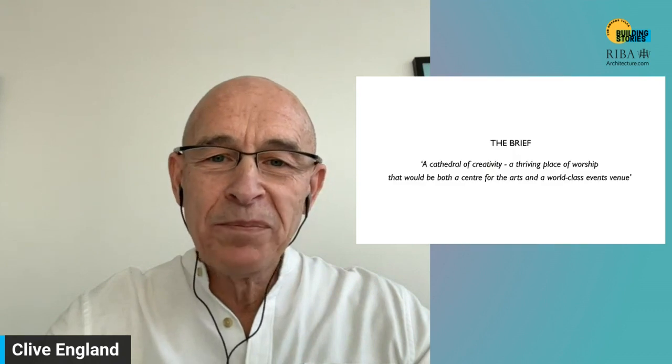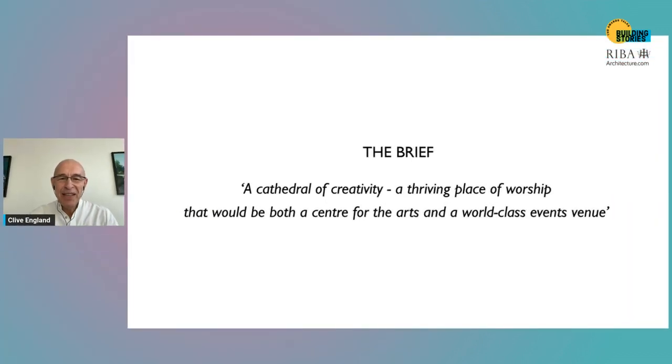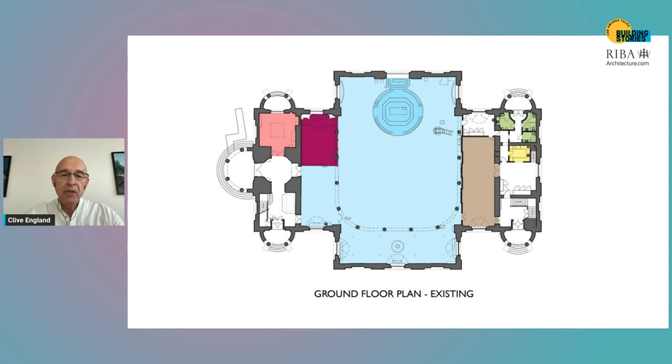So we started off, this is the next part of the project. We had a brief, and this is a quote from Al Gordon's message to us about what he wanted to do. Of course, the church was already a place of worship, and it was already a centre for musical events, but it managed to do both of them at that point quite badly due to the limitations of the building. So we were really tasked to create a better building for doing what it did already and for doing a great deal more in terms of outreach to the community.